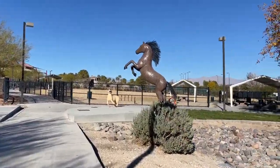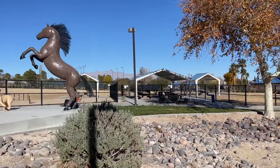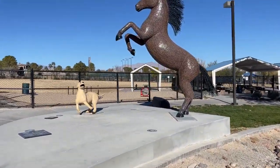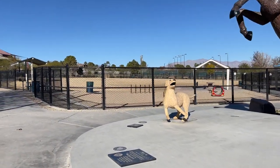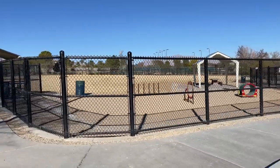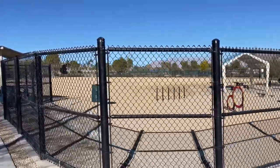Then right here is the two large dog parks. It's November right now. By the time you watch this, who knows what month it will be or what month I will post this video. But as you can tell, the grass is dead right now.